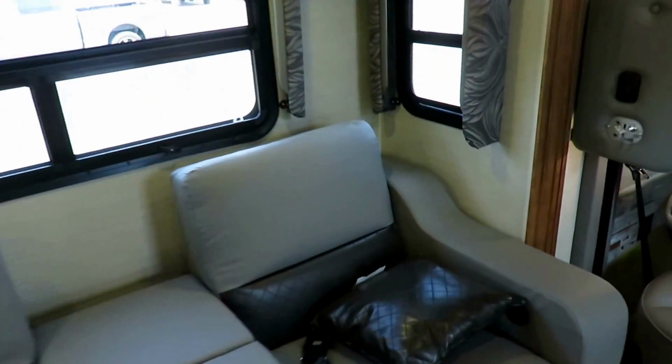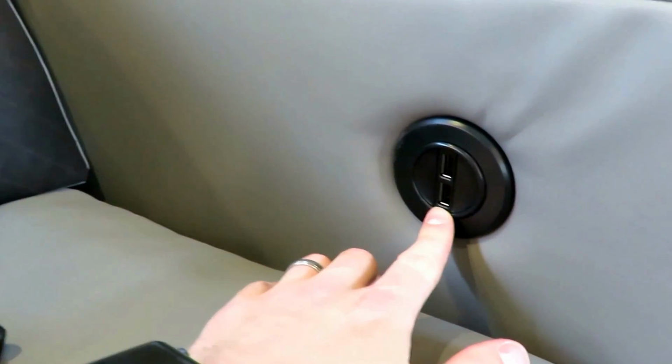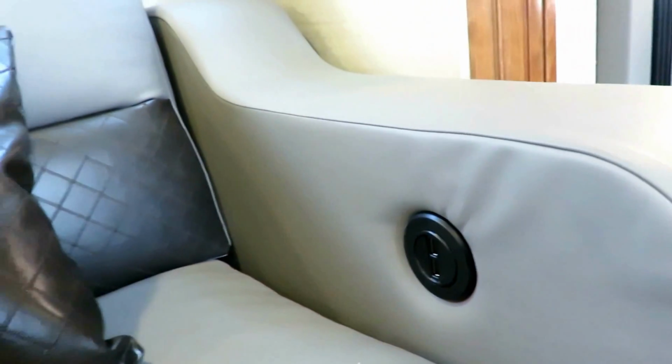Another neat thing, too, is this is your switch right here. You've got your in and out, but you also have a pair of USB outlets on both sides of the sofa.